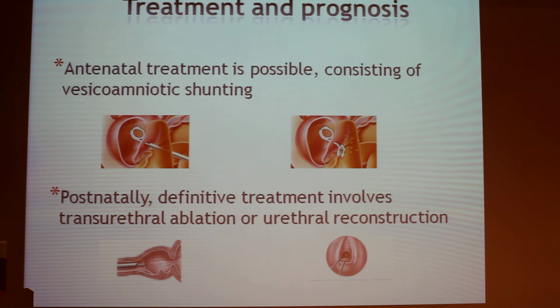So what are the treatment and the prognosis in this kind of problem? Well, the good news, there is an antenatal treatment. It consists of vesicoamniotic shunting. What they basically do is, using ultrasound, they insert a shunt through the abdominal wall of the fetus, and it lets the urine out of the bladder, bypassing the stricture in the urethra. Postnatally, of course, there are definitive treatments which involve, in the posterior urethral valve, transurethral ablation, and in the more severe cases, there is urethral reconstruction as well.